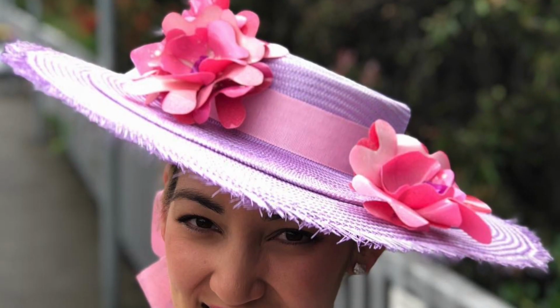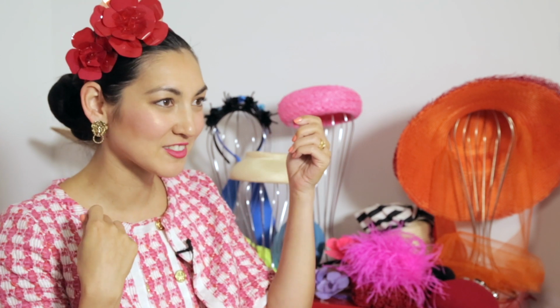I often hear people say that they can't wear hats and that they don't have the right face to wear hats, and I just think you haven't found the right one. I also think sometimes you've just got to put a hat on, play around with the angles, try it on a different side, try it tipped forward, try it tipped back, because having a hat maybe just tipped that slight bit to the side can make all the difference.